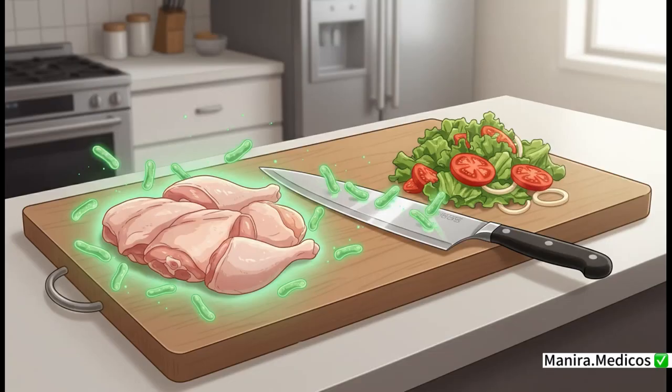So how does it make that jump? Well, the number one way, by a long shot, is eating undercooked poultry. But it's also about sneaky cross-contamination. Using the same cutting board for raw chicken and then for your salad. It's a powerful reminder of just how critical food safety really is.